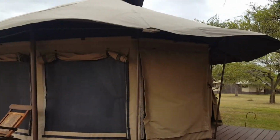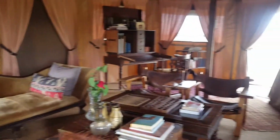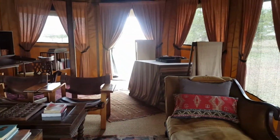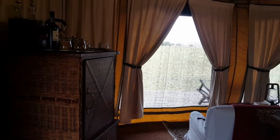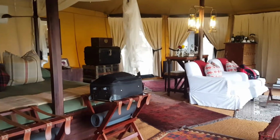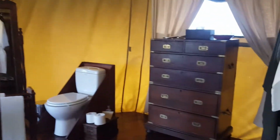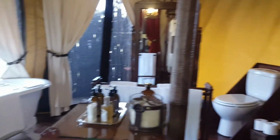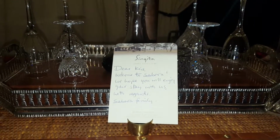My tent. And the sitting area. Welcome to my room. The handwritten welcome note.